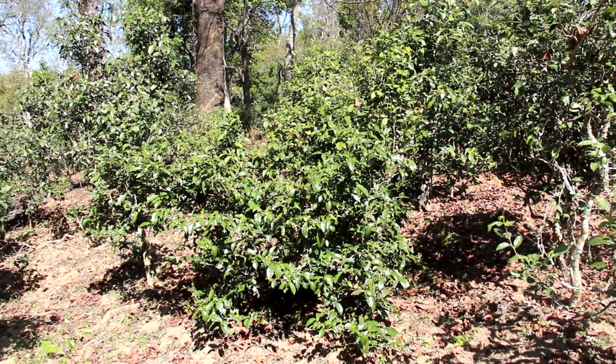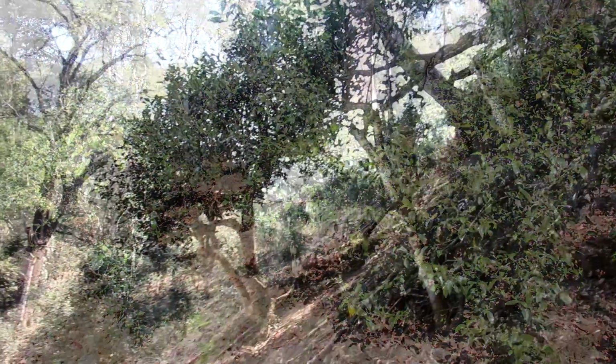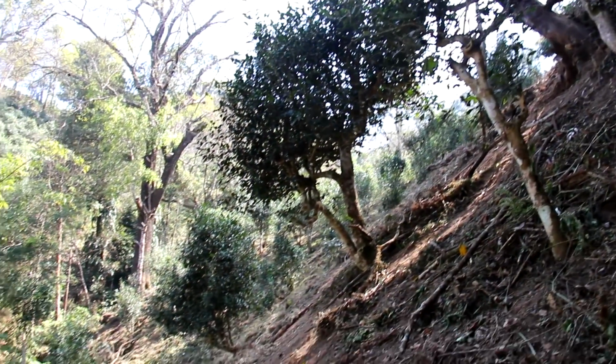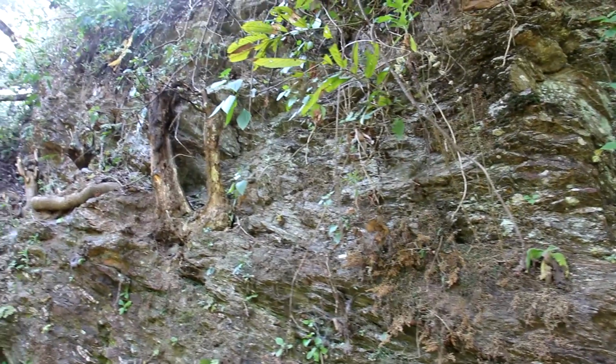So to summarize, we found two different kinds of soils on Jingmai Mountain. One sandy, acidic soil on the top of Jingmai Mountain, and one more alkaline soil made of silt and clay. This provides different growing conditions for the tea trees and probably has an influence on the taste of tea. We also identified the bedrock at the bottom of Jingmai Mountain, which is supposedly phyllite.